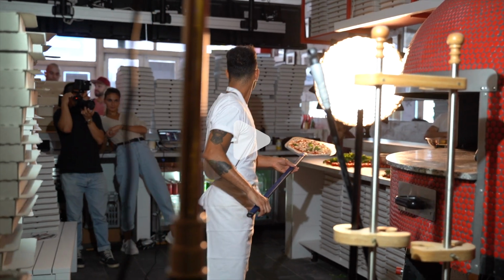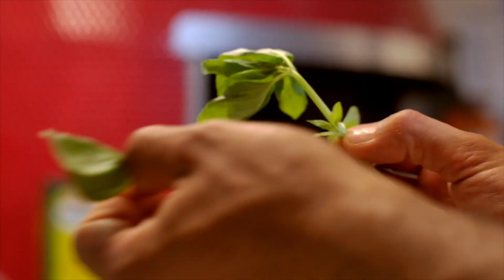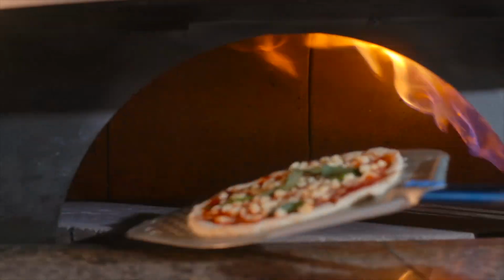Where pizza is always the hero and tasty comes way too easy. If you like your pizzas thin, crispy and loaded, and your pastas saucy, then you know who.